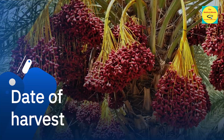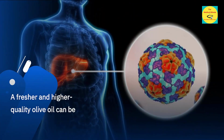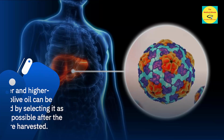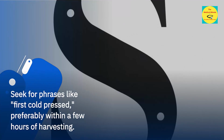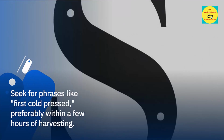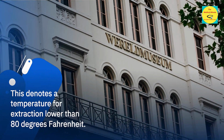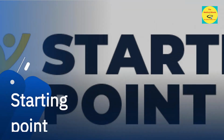Date of harvest. A fresher and higher quality olive oil can be obtained by selecting it as soon as possible after the olives are harvested. Seek phrases like "first cold pressed," preferably within a few hours of harvesting. This denotes a temperature for extraction lower than 80 degrees Fahrenheit.